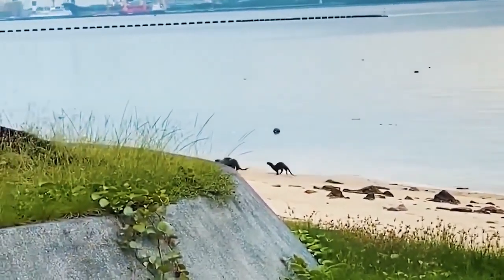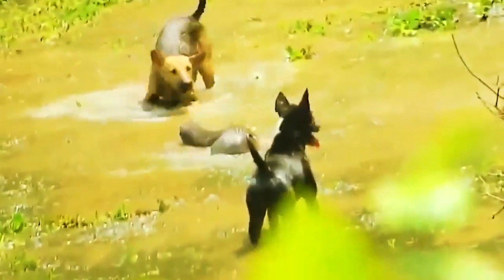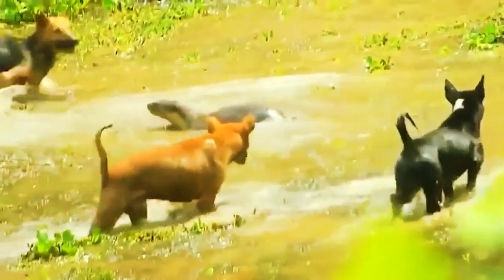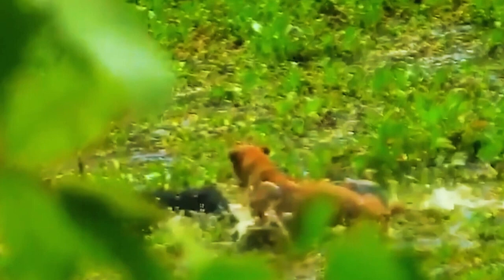Our next clip shows an otter surrounded by 3 dogs in a swamp. The dogs are barking at the otter, but they are not going in for the attack except when they get too close. The otter lunges at them for a bite. The dogs finally attack and bite the otter, but the otter retaliates.